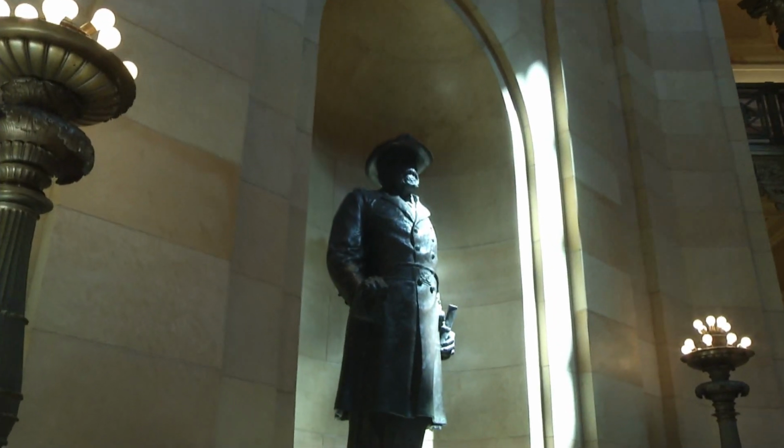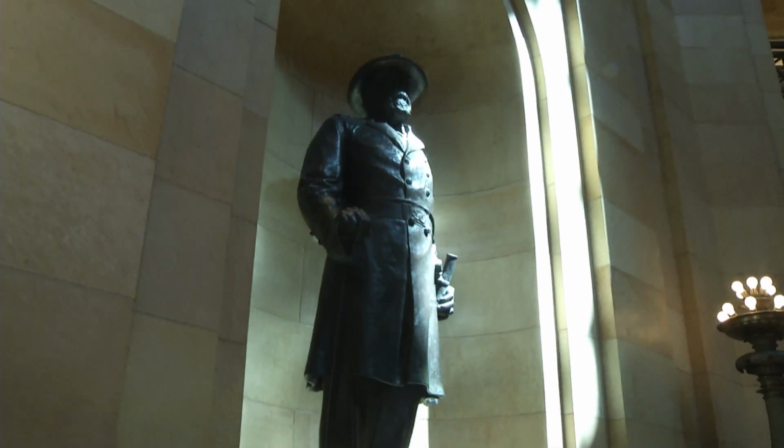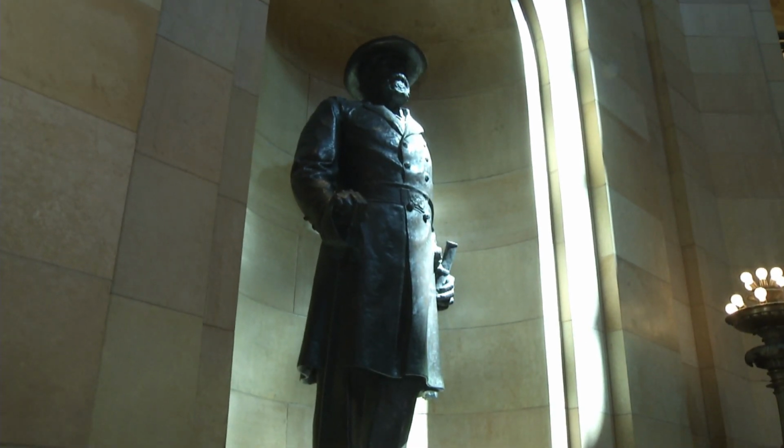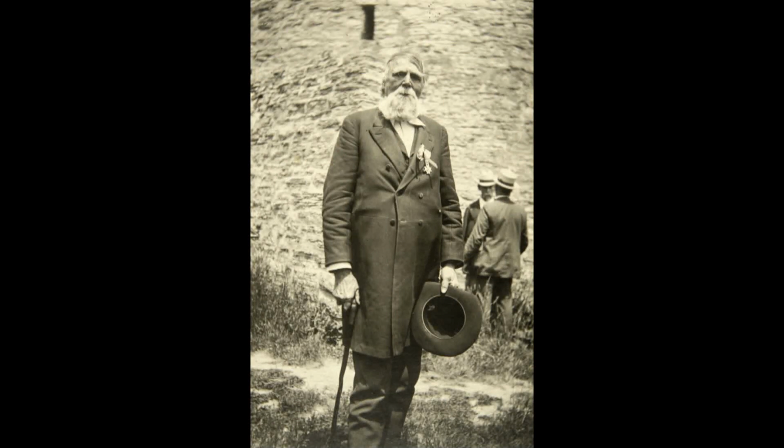One very prominent statue you'll see on the second floor is William Colville, who was a colonel from the 1st Minnesota Infantry. His claim to fame was leading the men of the 1st Minnesota at the charge at Gettysburg, where they lost 82% of their men. He was wounded twice there, but he survived those wounds, became one of the renowned war heroes of Minnesota, and became an attorney general after the war. He also served in the House of Representatives.